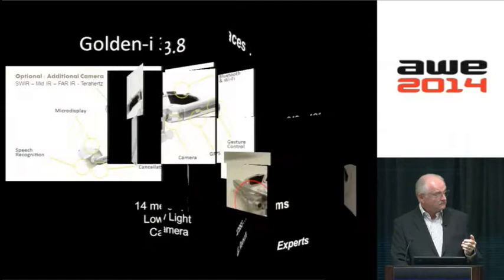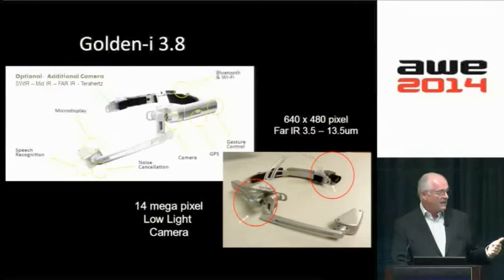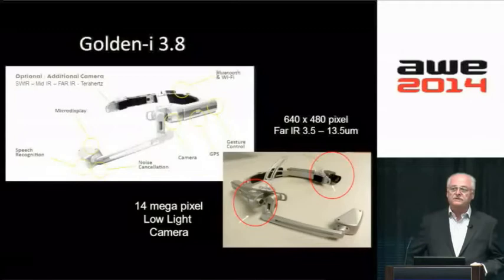They can share that instantaneously with themselves, with the people on the ground, or vice versa. So we designed the system around personal performance, safety, and communication. If you look at the device itself, it typically runs 6 to 9 ounces. In this particular case, you'll see the red circles there. You've got a 14-megapixel CMOS imager that does natural light and near IR. And on the other side, you have a far IR imager, or a SWIR, or potentially a terahertz camera. Weighs less than an ounce.